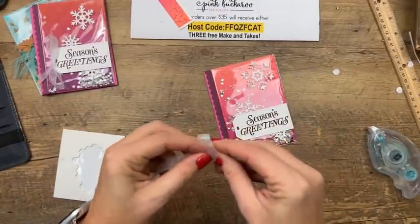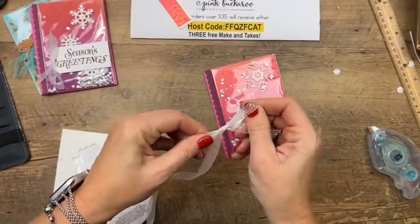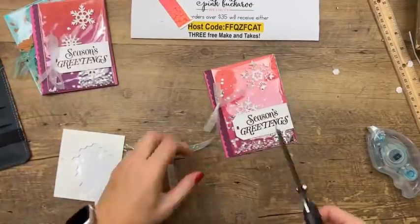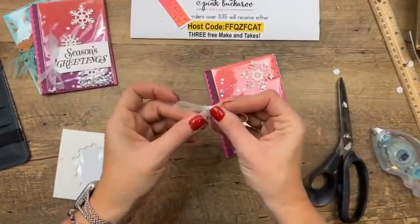Now, I told you I had a second card to show you. And I don't know where it is. I took it out to take a picture of it this morning. So, I wonder where that means it is.